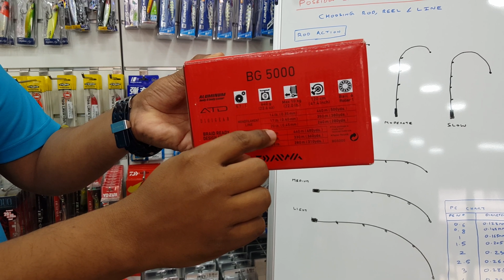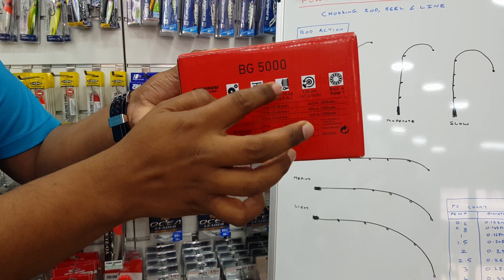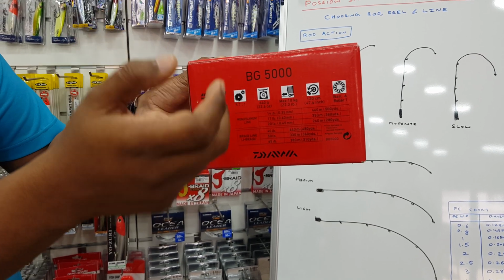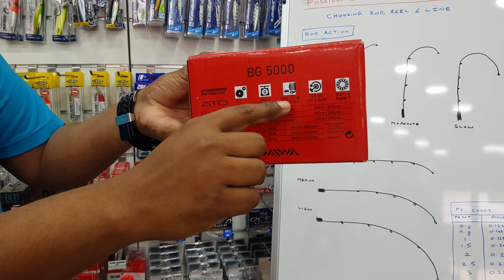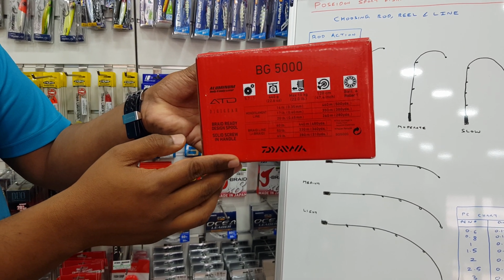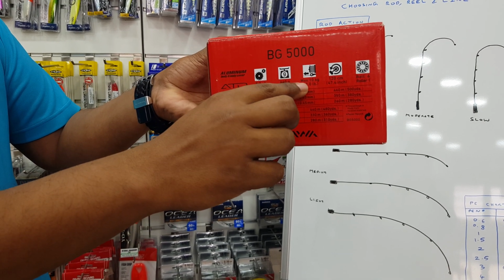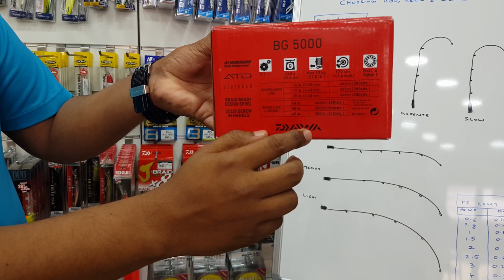Next component you need to be looking at is the drag, how much drag you want to use. So this also depends on what kind of fishing you want to be doing. If you want to go for big game, bigger GTs and tunas and big barramundi and all that, you will probably need more drag. Or if you're just going to be doing freshwater, and again, even freshwater you do get big cutlas and rohus and mahseers. So depending on the species, if you're just going to target small fishes, you don't have to go for much drag. So drag component is also normally specified on the reel.